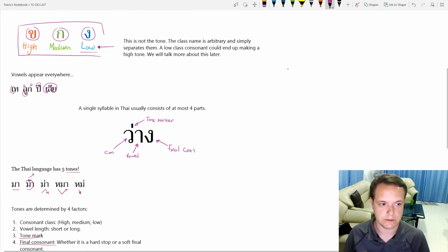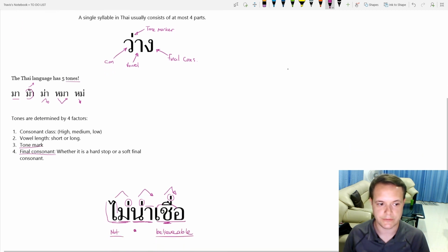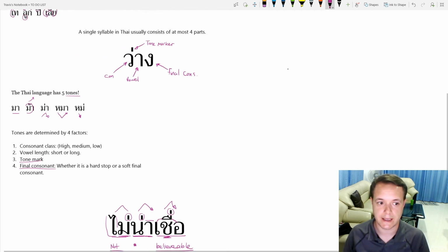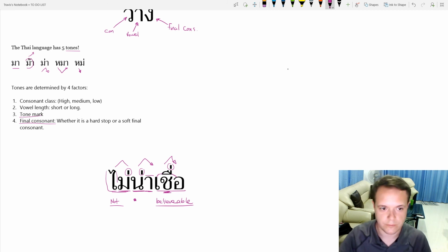We also saw that the vowels are placed to the left of, to the right of, above, below, all over the place. A single syllable usually has 4 parts: the consonant, vowel, final consonant, and tone marker. There's 5 tones in Thai, and finally, if you want to determine what the tone of a word is, you need to know 1, consonant class, 2, vowel length, short or long, 3, tone mark, and finally 4, the final consonant.